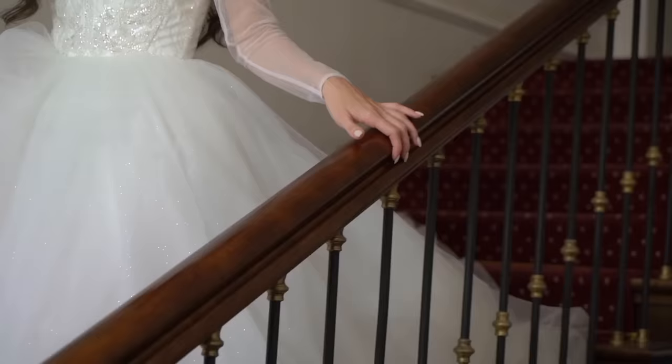I hear my daddy go, Sarah, it's time to go. And I'm like, oh shit. And I walk out of my room and I go to my staircase. It was literally like Cinderella. I'm not even kidding you. You know how in one of those movies the girl walks down the staircase and there's the guy at the bottom? It was literally like that.